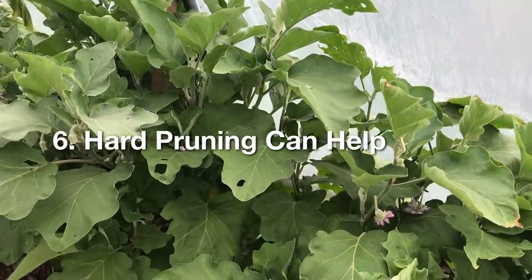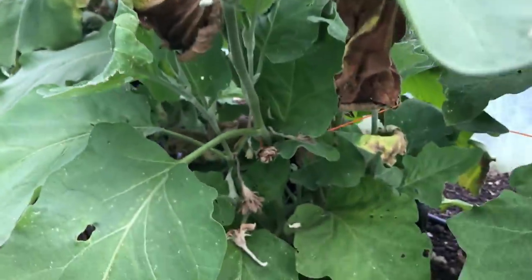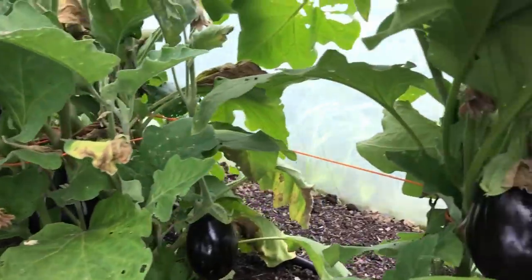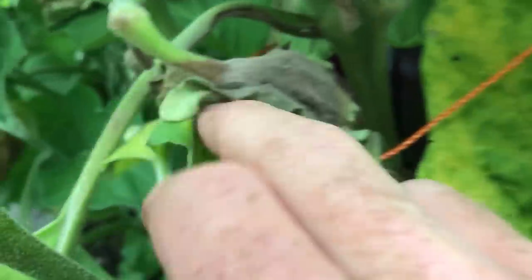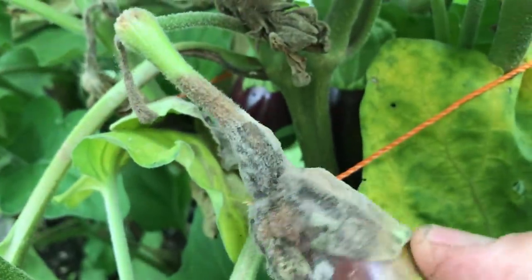I used to leave most of the stems that grew on the eggplant or aubergine plants, allowing these plants to grow into their natural form as a multi-stemmed bush. But I have not been impressed with the amount of fruit that was produced in the past, and the plants were hard to control and suffered from a lot of mold.